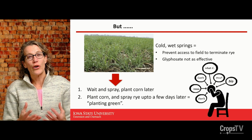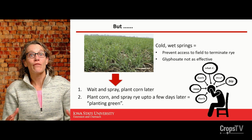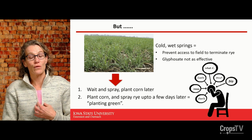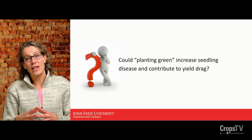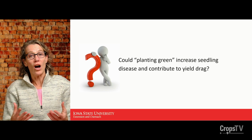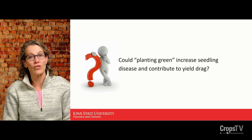Well, based on our earlier research, that really frightens us. To plant green, as far as I'm concerned, is just asking for a disaster. And so we actually set up an experiment, and we asked, could planting green increase seedling disease and contribute to yield drag?